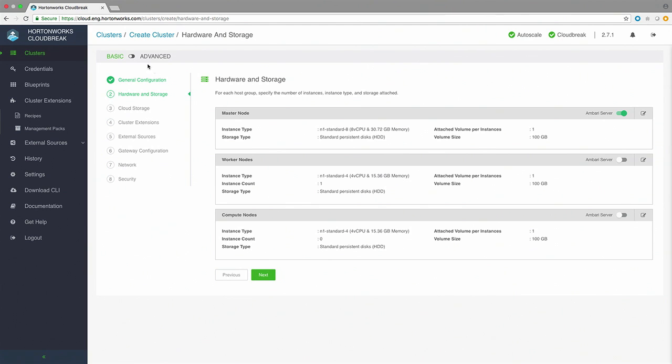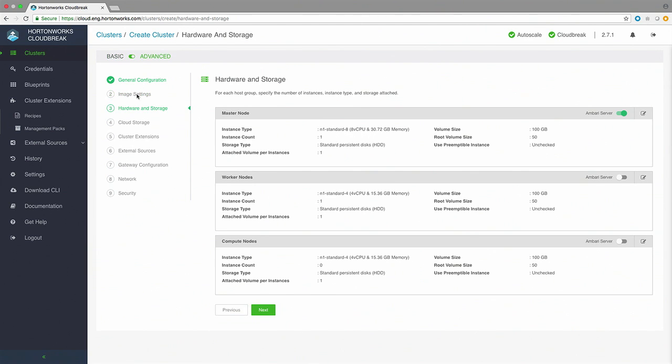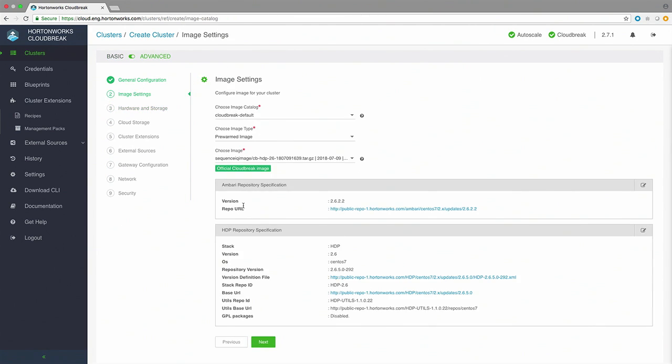We'll click next. I'm actually going to do the advanced UI now that I think about it. We have a basic and advanced UI. The basic UI is really good to get you up and running very quickly. The advanced UI, if you're going to use the UI, is what most enterprises would do to get all the customizations that they want set up as they provision workloads.